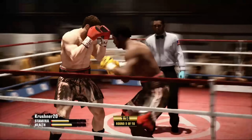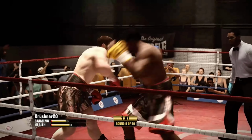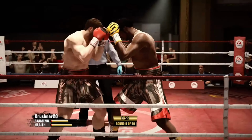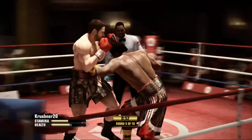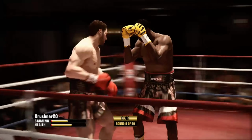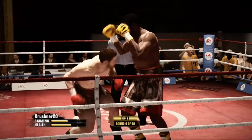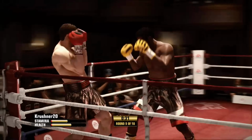Work the body. Back to the body. And now we've got a fight. He fires back a right hand of his own. Zoning in on that gut, combination punch downstairs. Oh, and he returns fire with a left hand. Good clean shot, returning fire. Well done by the Lion.